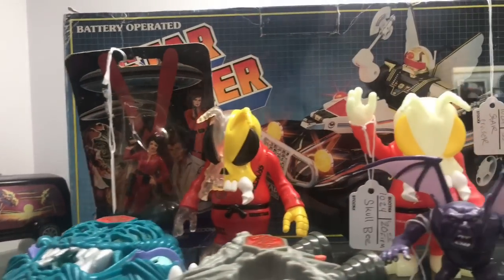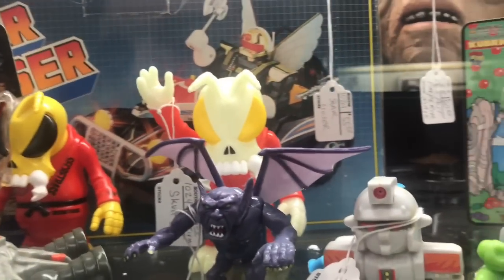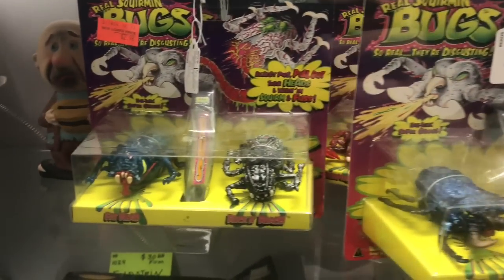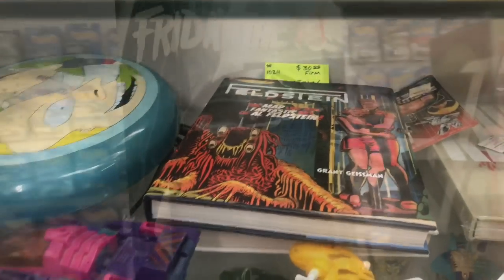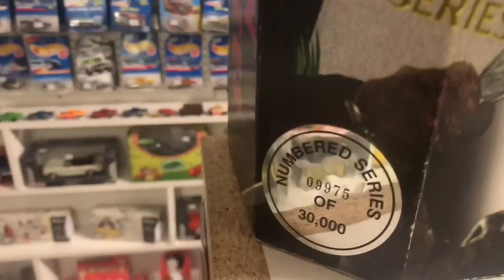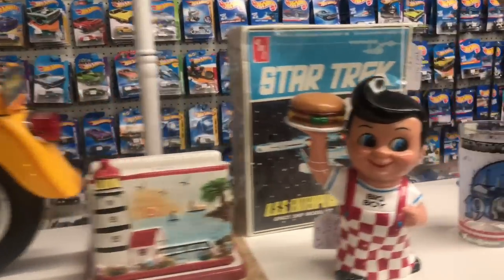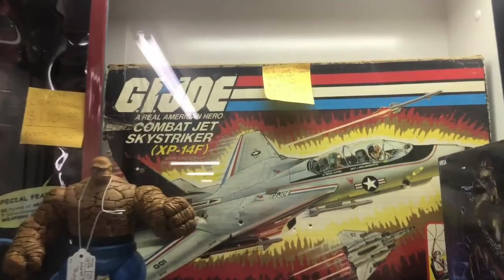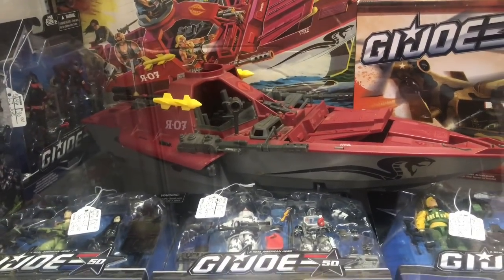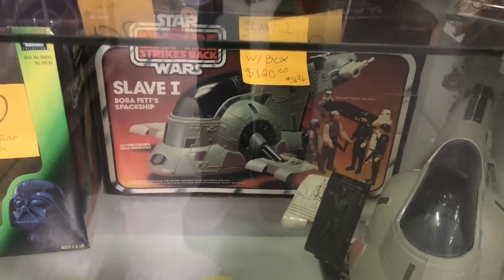And this booth has some pretty cool things in here. Real squirming bugs. Pretty sweet. Friday the 13th. Jason Voorhees. He's freaking awesome. He's numbered. Very cool. There's a Harley. And there's a big boy. You got the Sky Striker right here. Cobra hydrofoil, which is awesome. Very good looking piece. And they got the Slave one right there, which I need that box.